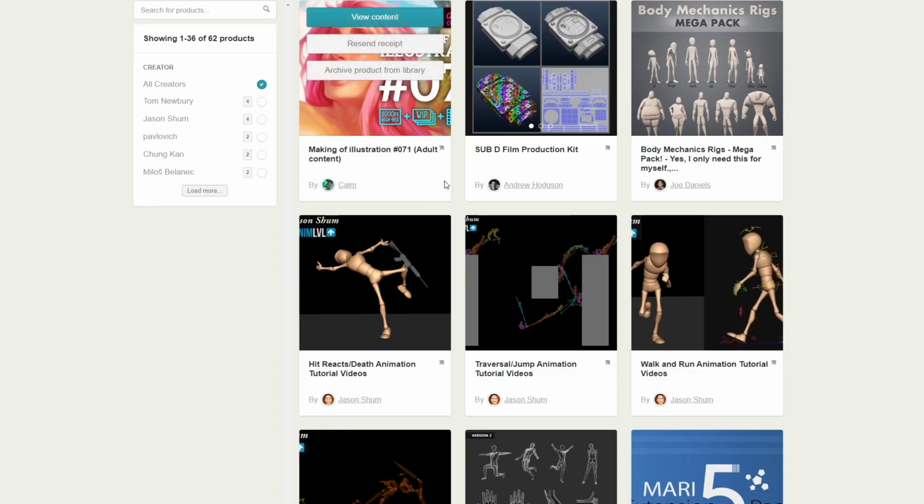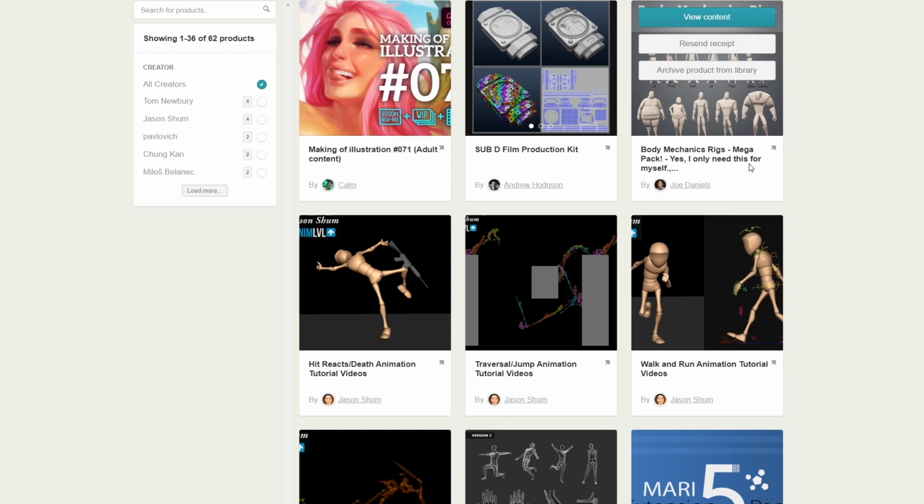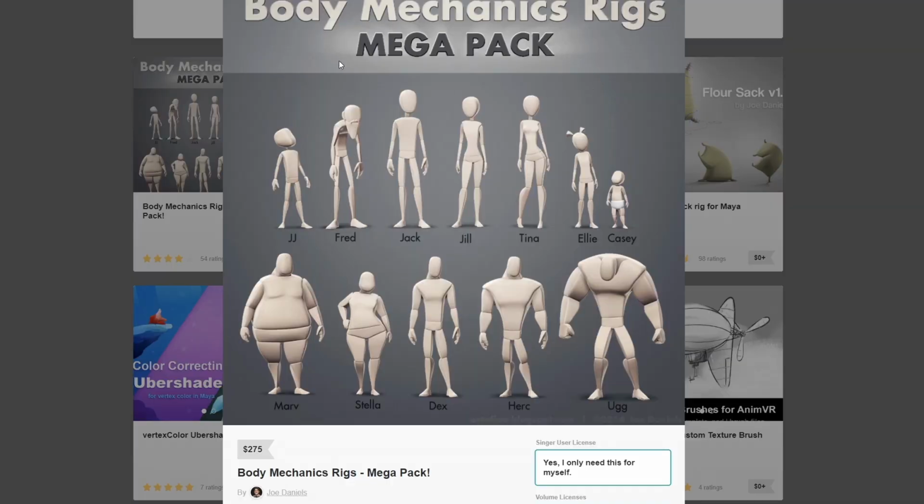And then this is my Gumroad. So I mentioned mannequins, and mannequins are right here. It's a Body Mechanics Rig Mega Pack. You can see it right here, Body Mechanics Rig Mega Pack. You've got 12 different body styles, so you could use this as like the Incredible Hulk. You could use this as Superman, or kind of like a chunky Dark Knight Batman. This guy could be the Flash. It's a pretty awesome rig.